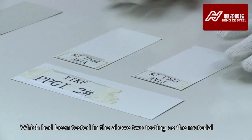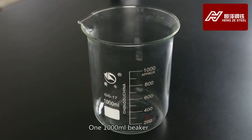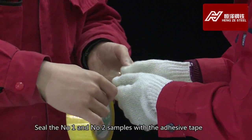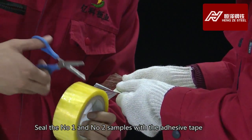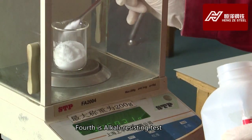Material preparation: the materials which had been tested in the above two tests, and a 1000 milliliter beaker. Sample preparation: seal the number 1 and number 2 samples with adhesive tape, to protect the edges from hydrochloric acid permeating. Testing start. Now the fourth test, the alkali resisting test.